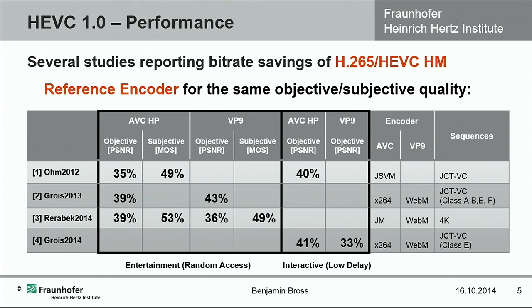So what we can see here is that from an objective point of view, we have 32% bitrate savings for the same objective quality, so for the same PSNR value. But subjectively, where the subjective test was carried out by an independent test lab with non-experts, we ended up with 50% bitrate savings compared to H.264. So that's what satisfied the pitch for H.265.